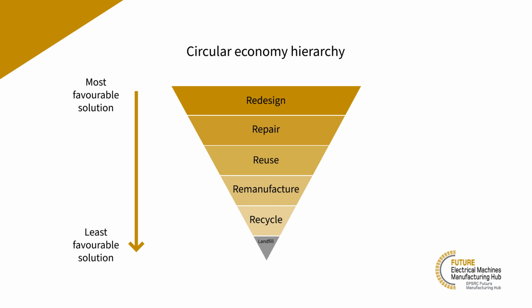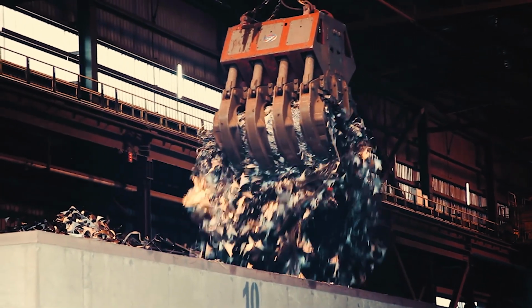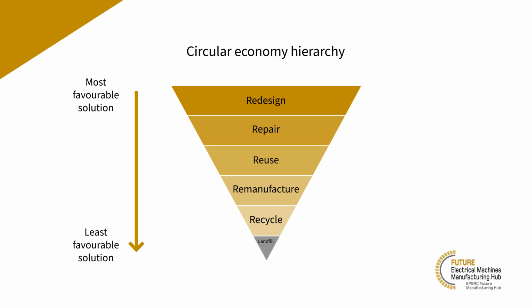When people often talk about sustainability, their first thought is about recycling. And recycling is an important element of the circular economy in general, but as you can see, it's right at the bottom of the hierarchy, right before we go to landfill. So recycling must be used as an appropriate tool at the appropriate time.